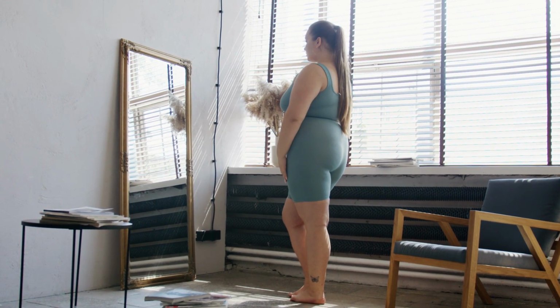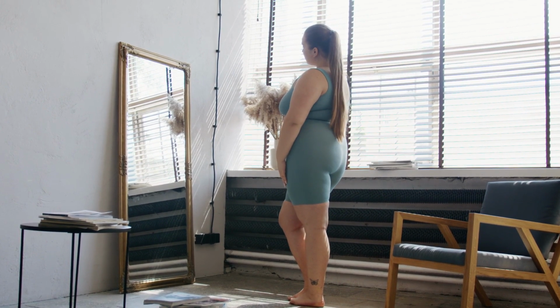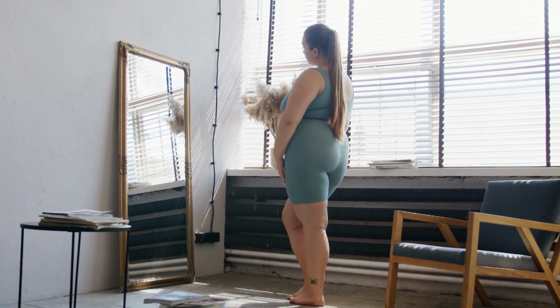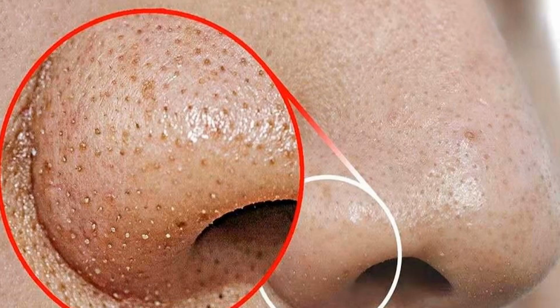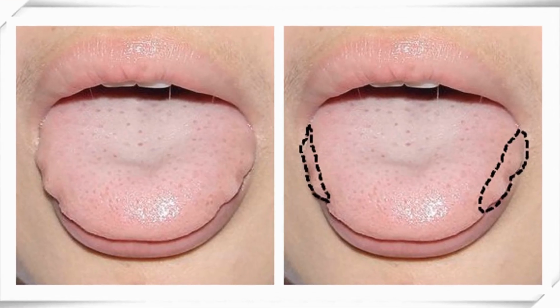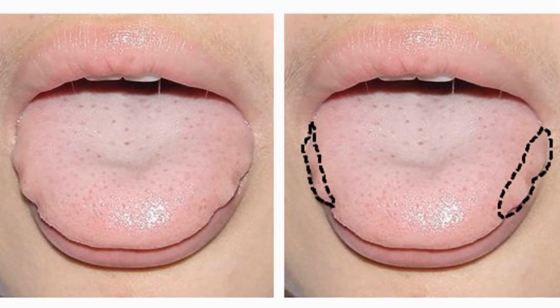Difficulty to lose weight and difficulty to gain weight are both associated with spleen deficiency. There can be also a lack of muscle tissue and an excess of fat tissue in the body. So the typical body shape will be skinny limbs and fat belly. Complexion might be yellowish and the skin may be greasy with black spots, especially around the nose area. The tongue is large with teeth marks on the sides, and the coating can be greasy or thick.